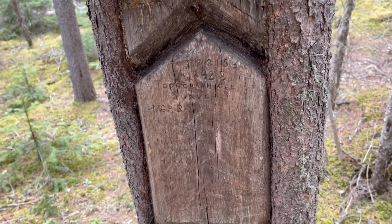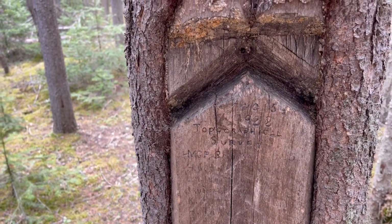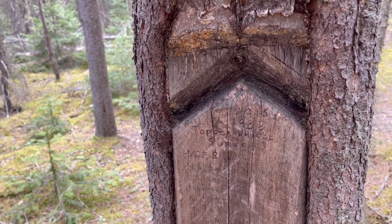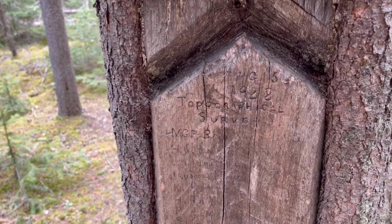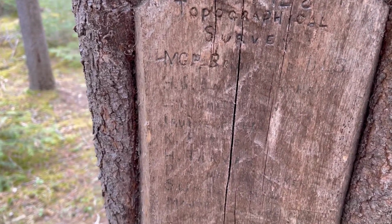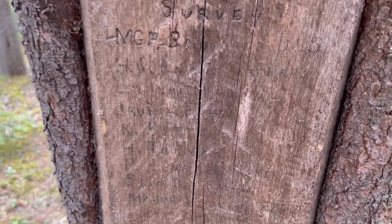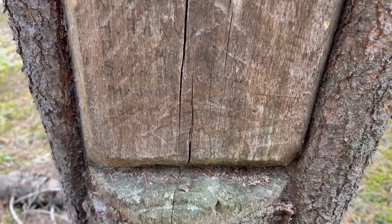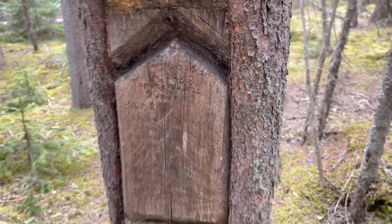So right before we get to the lake, there's this sign in this tree, and I don't know if it's real or not, or if this tree is grown around it, but it says topographical survey 1928, and then manager Briarwood, and I think it's just a list of names, so like Tarvis, Slimy. I don't know what that all says, but yeah, that's pretty cool.